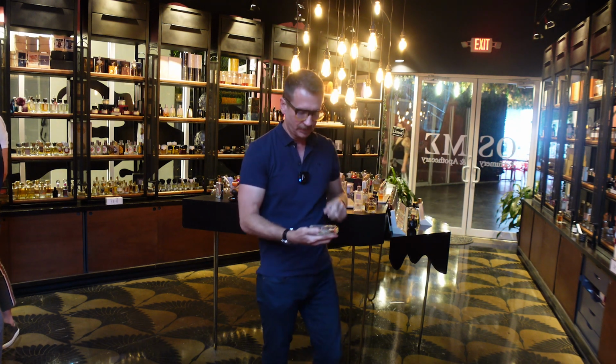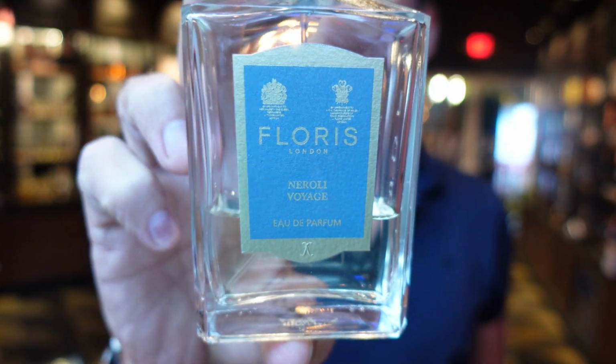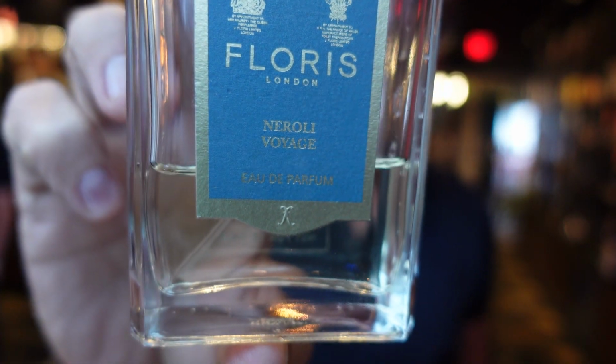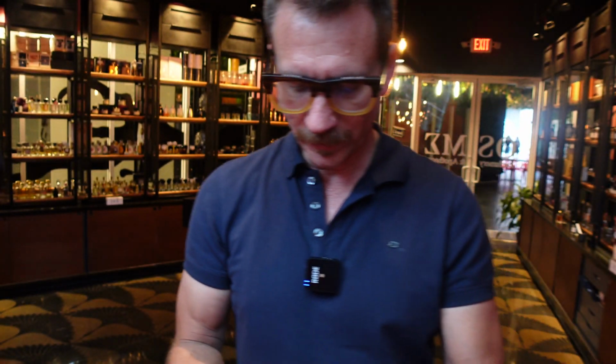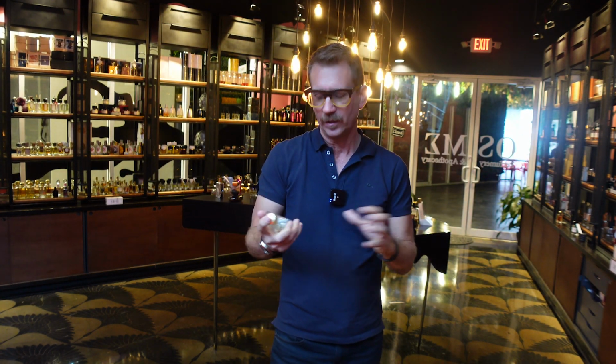All right, number 3, from a classic British house, Floris, London. You see it there? This is Neroli Voyage. This one is, as you can imagine, full of neroli. Neroli is one of the basically extracts from the orange before it becomes ripe, becomes a full orange blossom. So it's like a stage before that. And so it's not quite as bright, fresh as, say, orange blossom notes, but it's a little bit more intense, a little bit more concentrated. And I love neroli. It's one of my favorite fragrance notes.